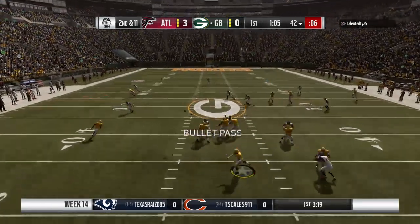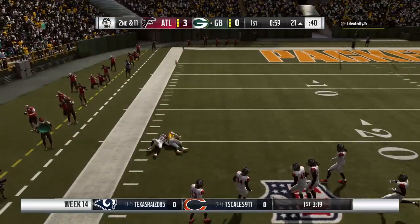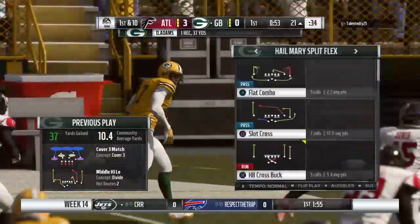On 2nd down, here's Rodgers, throwing the out route, incomplete. It's Adams. And he'll get this one down near the 20-yard line, just shy of the 20. They give him a gain of 37.